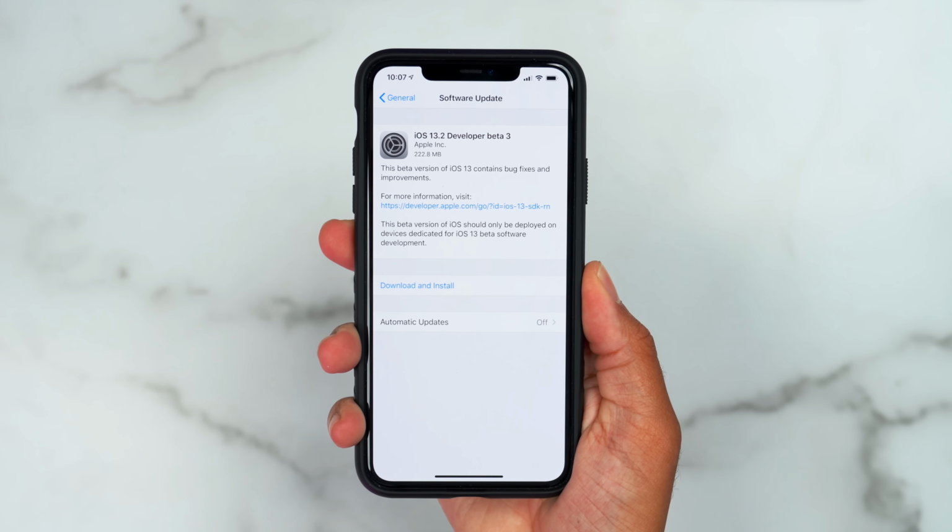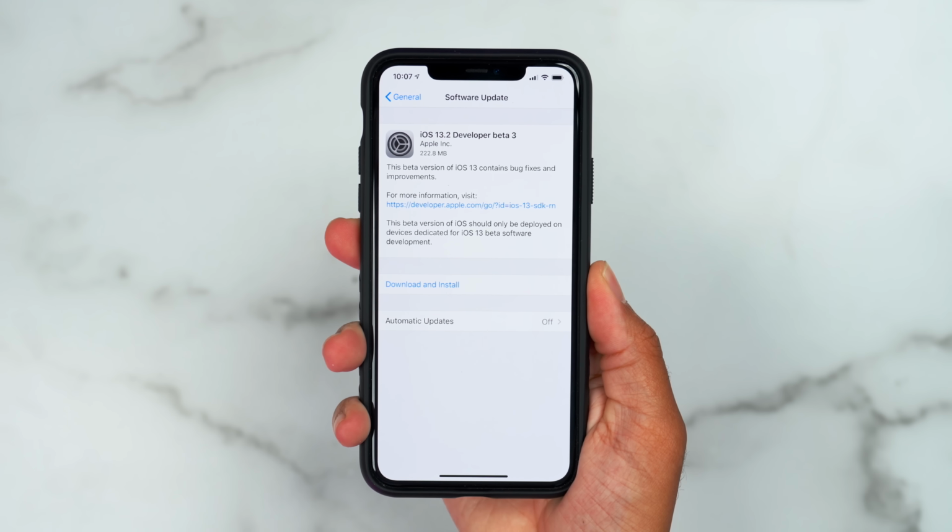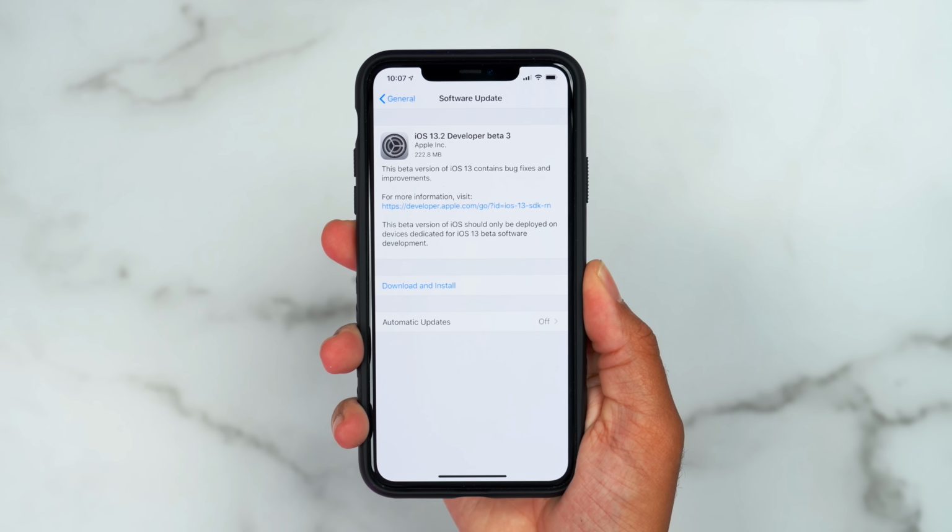Today Apple did in fact release iOS 13.2 Developer Beta 3 just about 5 days after we saw Beta 2, which brought us some really exciting new features and changes. We'll install Beta 3 onto our device here, but what we're really looking for is some speed improvements, some battery performance improvements as well, and some fixes to the bugs that we were seeing in Beta 2.